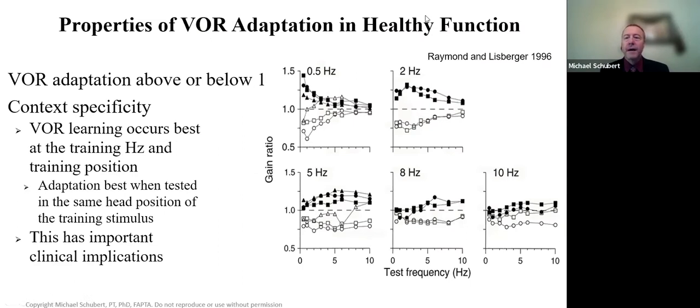So a couple other points. This was some of the early work to show that the vestibulo-ocular reflex adaptation occurs at the unique frequency that you train. So really busy slide. I'll just point out the highlights here, which is this gain ratio along the y-axis here is the amount of adaptation change that they meant.